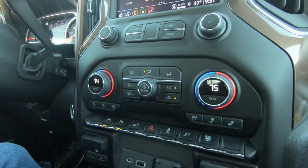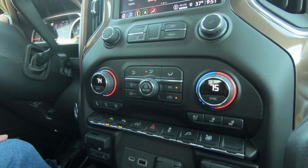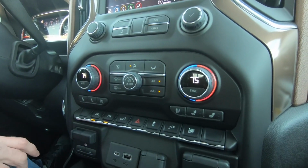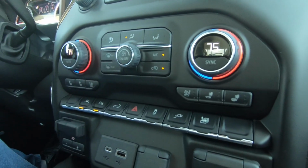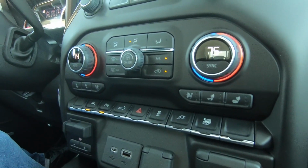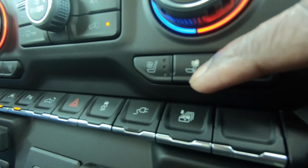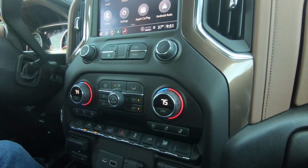There's even a button here. We're not going to do it right now because the label is on one of the windows here and I don't want that to come off, but there actually is a button right here that allows you to lower all of the windows at one time. I'll have Carrie kind of pan in on that just a little bit so you can see that. It's going to be right there, as you can see. So maybe your truck does or doesn't have that.